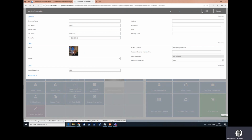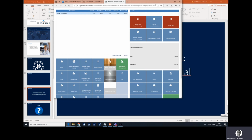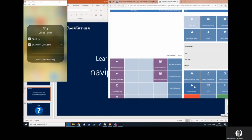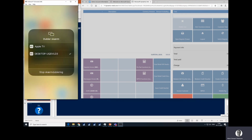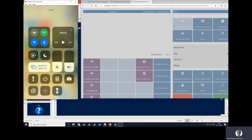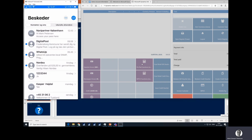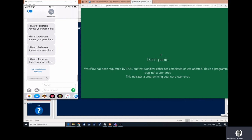I return to the POS, and then I take the payment here. On the left side, you have the customer's phone. He's standing in your shop, and hopefully he just got an SMS. It's coming now. There. So he opens his phone and says, "Oh, I got a new SMS from you."